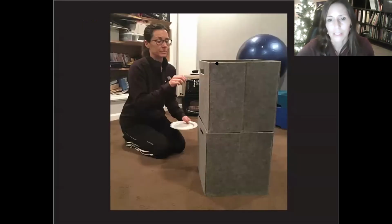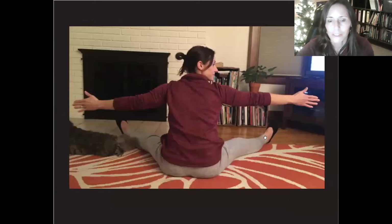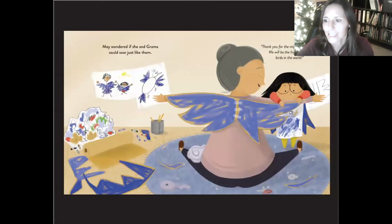So this is a picture of me I mocked up in our workout room because I needed to get the hands right, and this is what it turned out to be. So you can see how it grew and where it started. This is another scene of me trying to figure out how Grandma's legs were gonna work. And then this is the scene where she's with May involved in an activity.